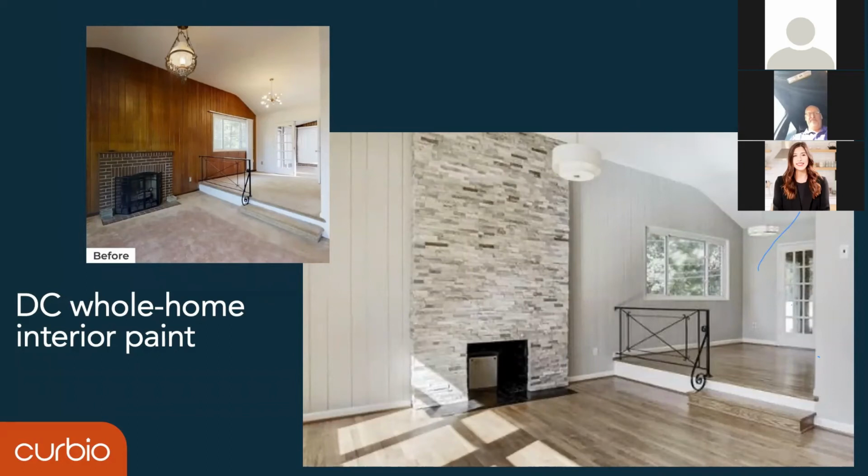Yeah, this before and after, one of my favorites. It makes that room look so much bigger.